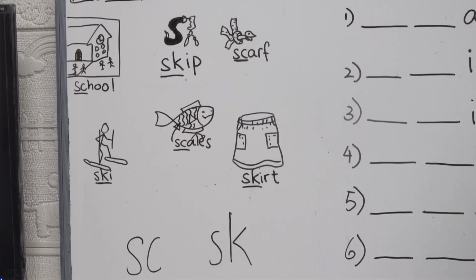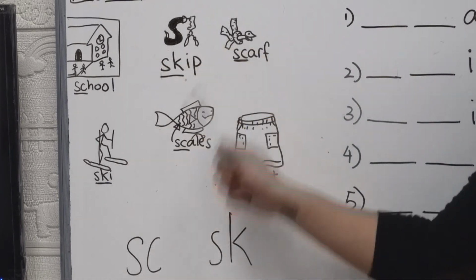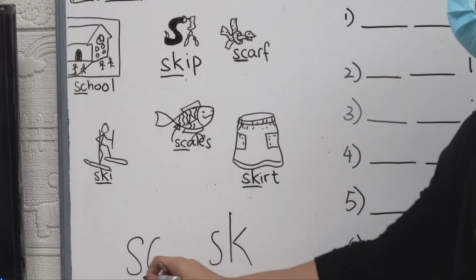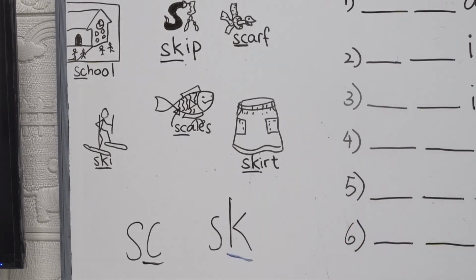Okay, so we have 1, 2, 3, 4, 5, 6 pictures, right? Please don't answer them right away. Wait for me, please. We have 6 pictures, and then we have the 2 sk sounds, right? One is with clever cat, sk, and one is with kicking king, sk. So we have to draw the lines to match the sounds.